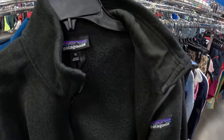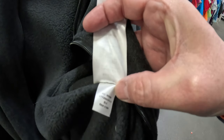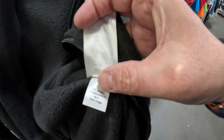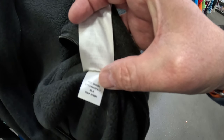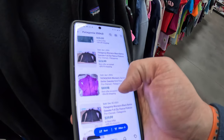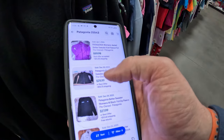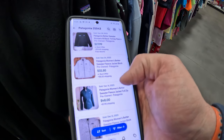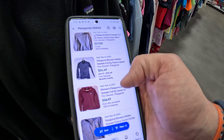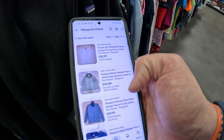So I'm doing some research on this Patagonia before I buy it. You guys may not know, there's a style number right there. It makes it pretty easy to type into eBay. I just put in 25543, and that FA means it came out in the fall of 2019. So I looked it up on eBay, and without a logo, looks like they're selling them for 40 or 50 bucks. With a logo, there's one that sold for 30, sold for 28. So I'm still gonna get it just in case my wife wants it, but not a huge profit there.